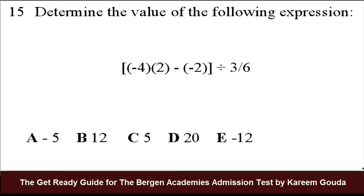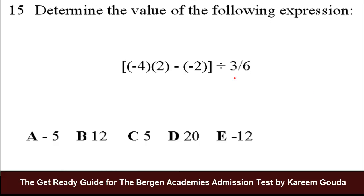Number 15. Determine the value of the following expression. Now, here we need to remember to use order of operations. So I need to do what's inside parentheses first, then I need to start with multiplication and division, then subtraction and addition from left to right. So we start with what's inside the parentheses first. So here are my parentheses. Negative 4 times 2 is negative 8, minus negative 2, all divided by 3 over 6.